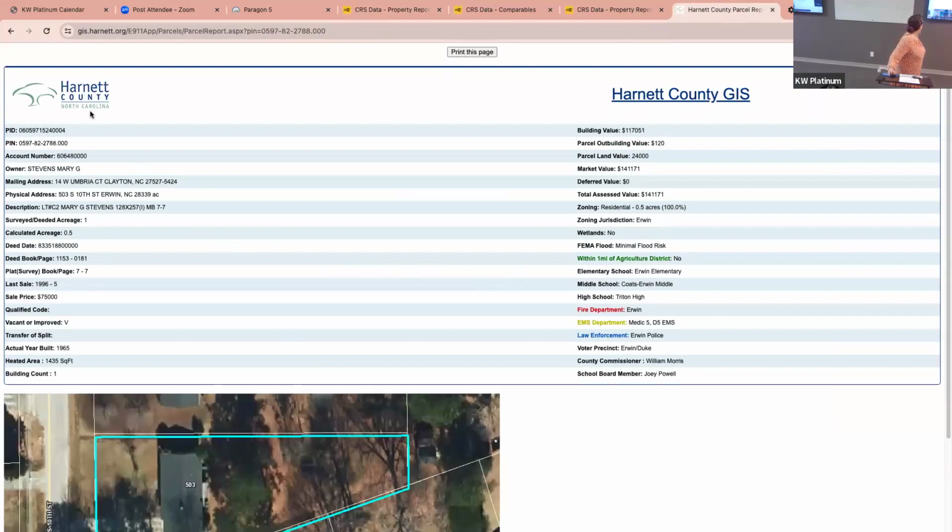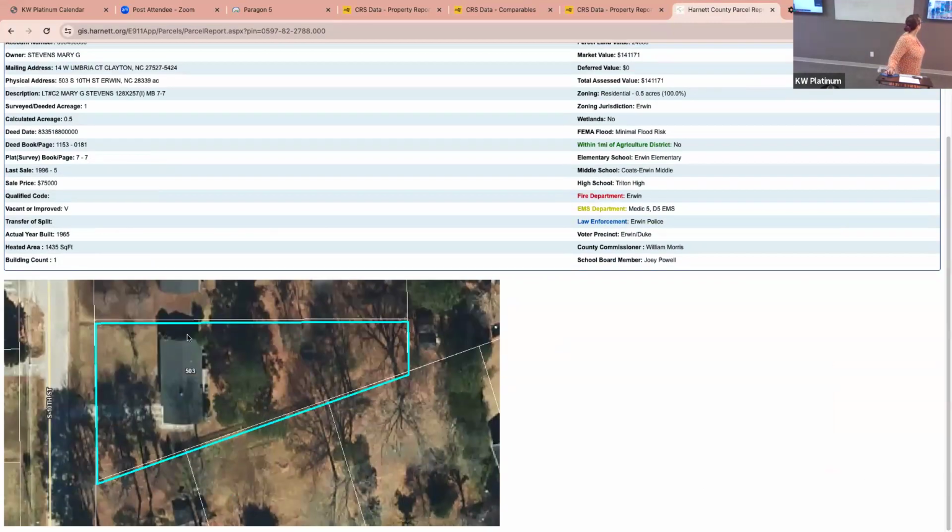It does say 1,435 square feet. It says from the Harnett County. This is a lot better. Yeah, it's not encroaching on that one.